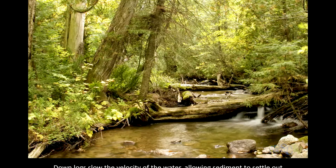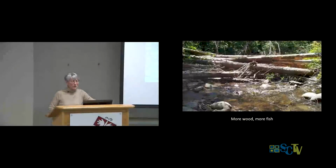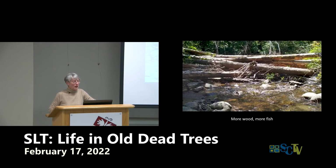And there are some people who say the more wood you have in the stream, the more fish you will have. For so many years we've straightened our streams, we've cleared them out, we've made it so the flood water can go down quickly, but actually it's detrimental to some of the health of the stream.